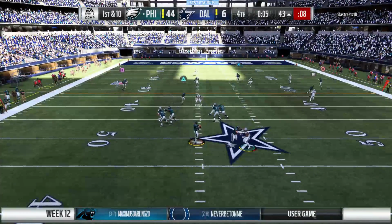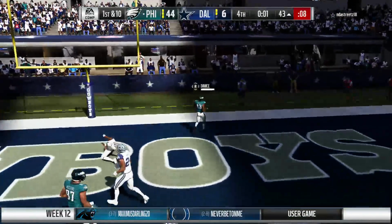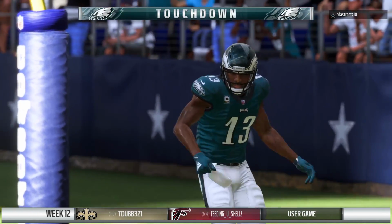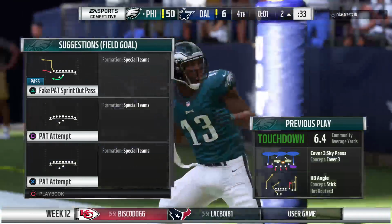Wentz to throw. He's going to fire one deep, middle of the field. And this will be caught. And the carnage continues. It's another touchdown. You had fun with this one, partner? I am. I mean, he's been fun to watch under center.